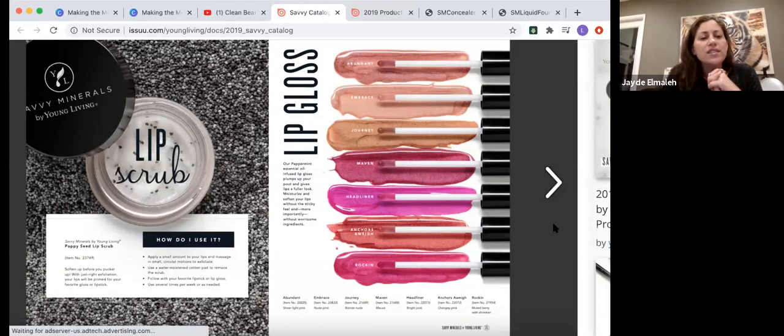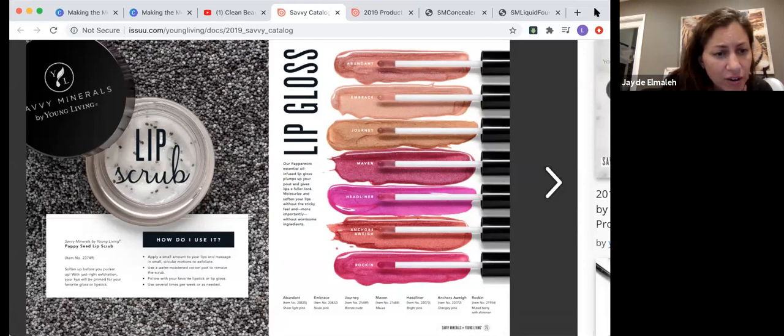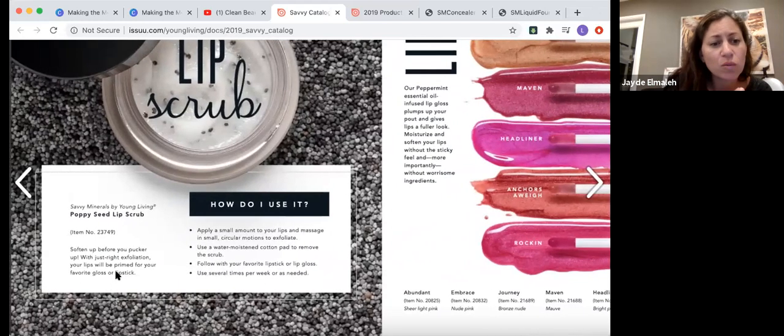Okay. Thank you. Okay, so lips. I love that lip scrub. It's got poppy seeds in it, and you would use that before to actually just soften and moisturize the lips. I use this on my daughter every so often. She gets such dry lips, so we use that, and it shows how you use it. You put a small amount, massage it, and then you use a water-moistened cotton pad to remove the scrub and follow with your favorite lipstick or lip gloss.